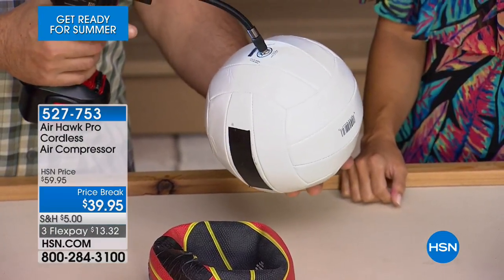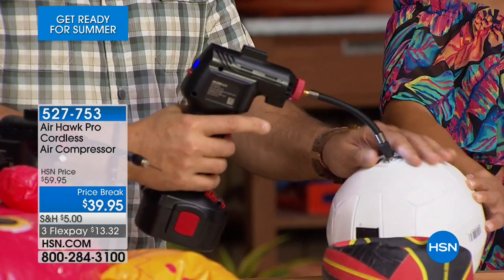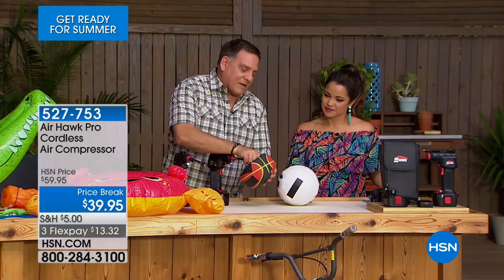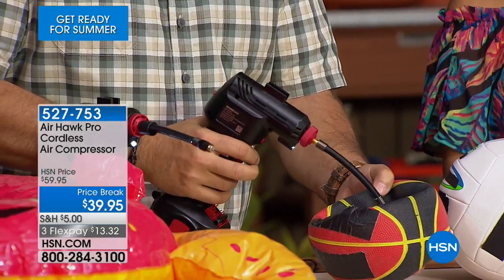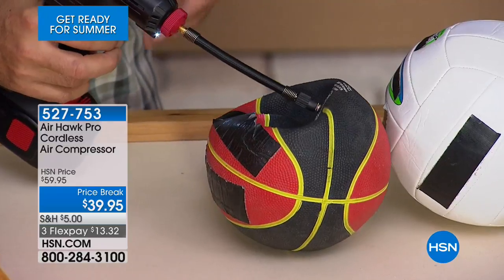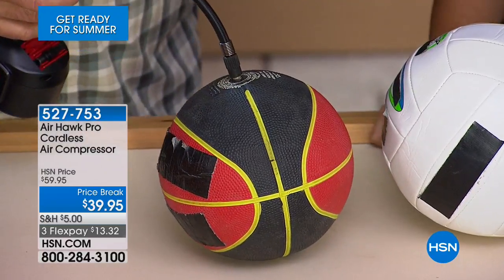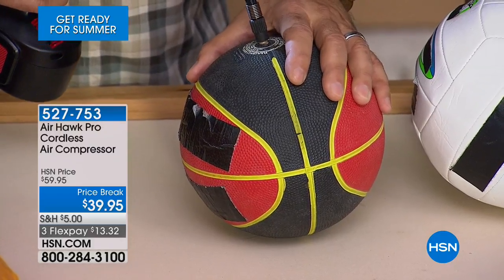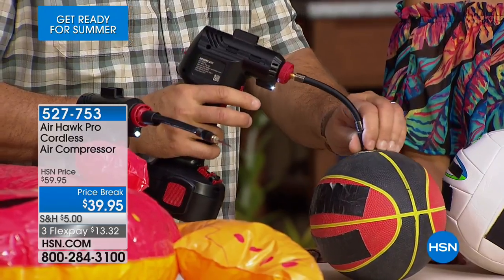And with balls, you just do it by touch. So it's like whatever you want to feel. Yeah, so that feels about right to me. Let's do another one. Here we've got a little basketball. And watch how fast this is to do. Very quick, very easy. And think about if you were trying to do this manually, either with a foot pump or with one of those hand pumps, this would take you a very long time to do. It's ridiculous. In a few seconds, kids are happy, you're happy, you can get back to what you were doing.